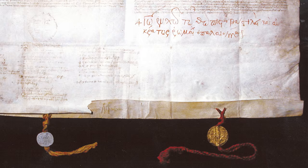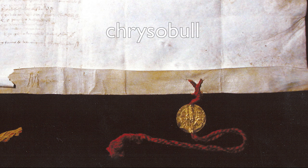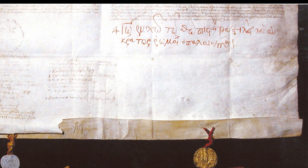So here we're seeing a seal still attached to its document, and it's an imperial golden seal, which is a chrysoboull. And you can see the gold hanging from the string that had been used to secure the document below the imperial signature here in red. It's the signature of the Emperor John VIII Palaeologus from the early 15th century. He went to Italy and he signed agreements with the papacy, and that's what you can see.